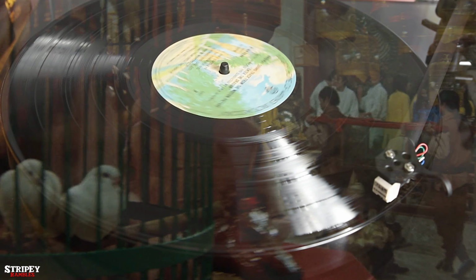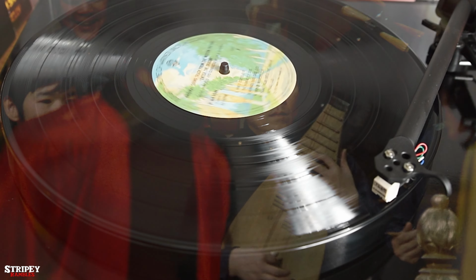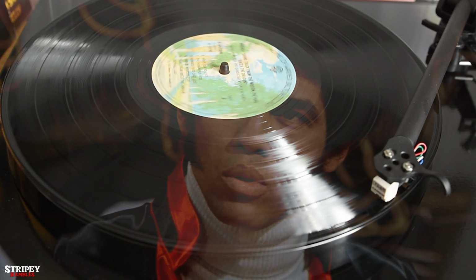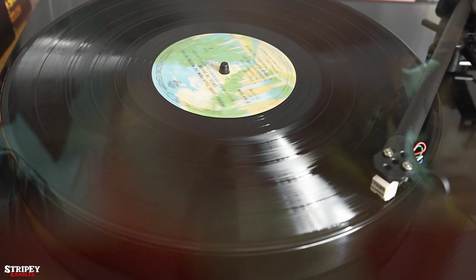Then we slip over to side 2, and it opens up with Hans Island, a mysterious and suspenseful track. Hans Island uses dissonant chords and eerie sound effects to create a sense of unease. It's a great example of Schifrin's ability to build tension through music. And it really is. Obviously, it's the banquet scene as we first see Han. Great piece of music.